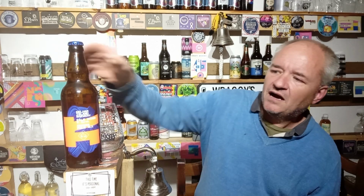Anyway, back to Kelham Island Brewery. I visited for the first time ever the House of Beers in Ashbourne, Derbyshire. Thornbridge is in Derbyshire at Bakewell. I picked this up from Ashbourne, and I saw it on the shelves and I thought, I've got to have that. It was the last one, so I made sure I got it off the shelf before somebody else came in.